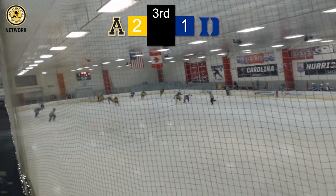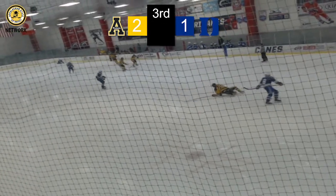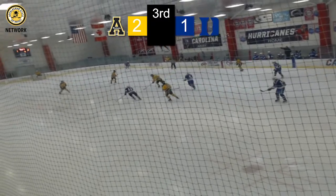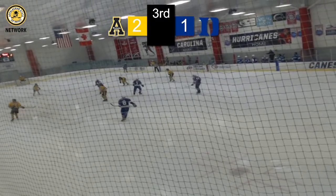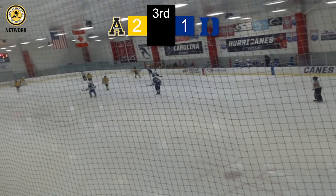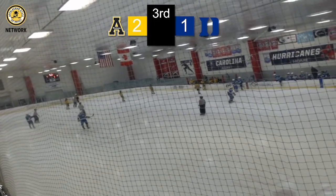Big hit there, no call. Miller trying to get to that puck. He goes down. They're offsides. Brady, good way to keep possession there while his teammate got back on sides, but touched here. Looks like we'll have an offsides on the Blue Devils.